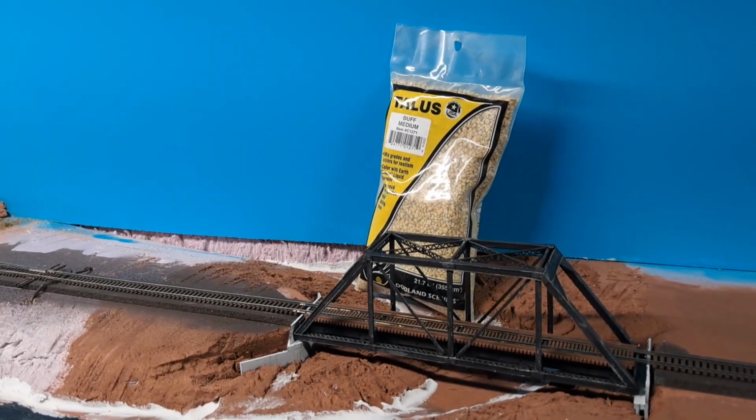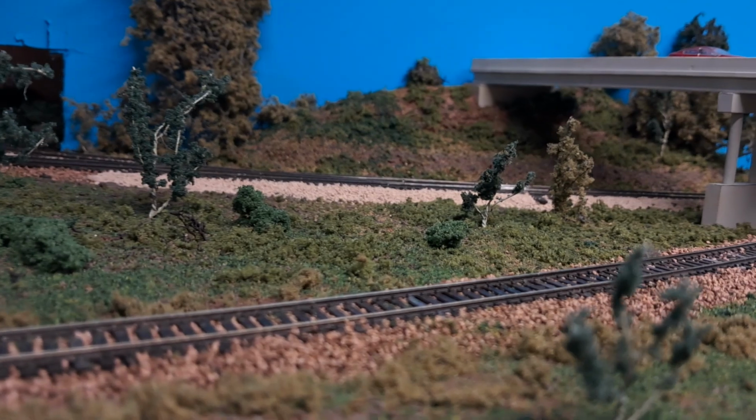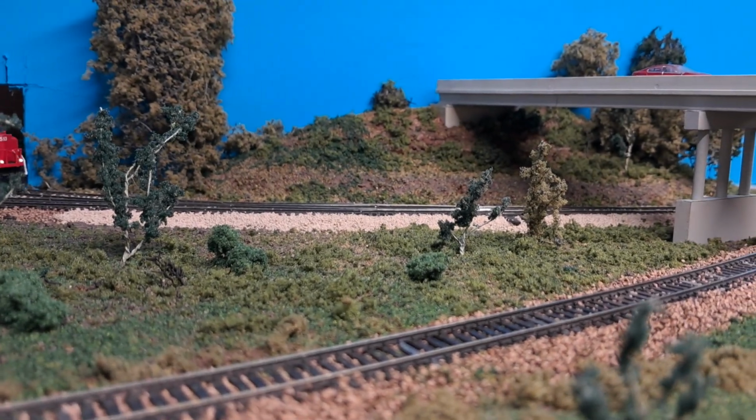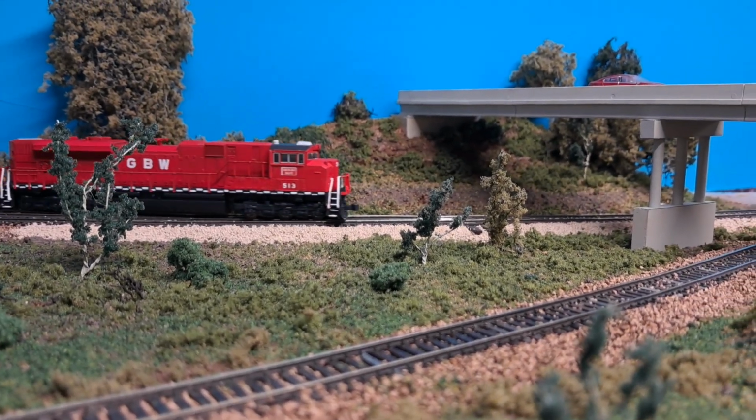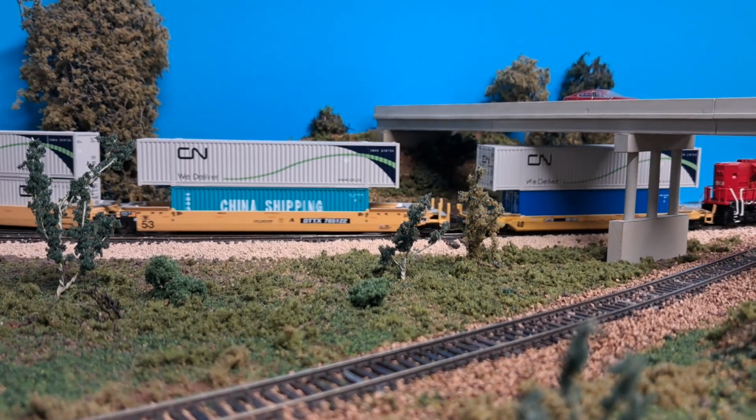As you can see, I have the tallest. Train's about to come through, so let's take a quick video of that. I don't know, what angle is going to be good here? Here we go. Part of the reason I built this layout is just to be able to rail fan my model trains.